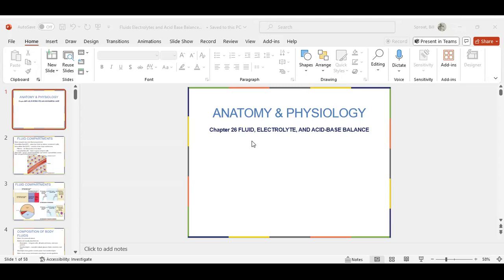Because if our osmotic concentration goes up, water will move. If we get too salty on the outside in the interstitial fluid, water will leave the cells. If we become dilute, if we have less salt on the outside because we're more diluted, water will go into the cells. So we will be correcting all the time to try and maintain this 300 milliosmole concentration.